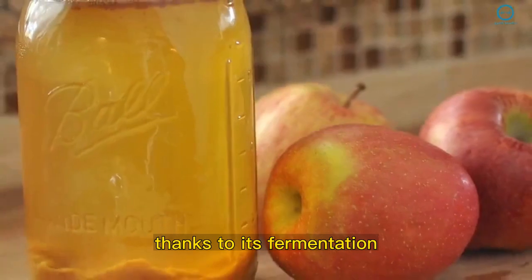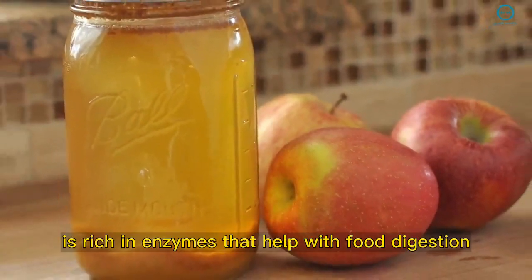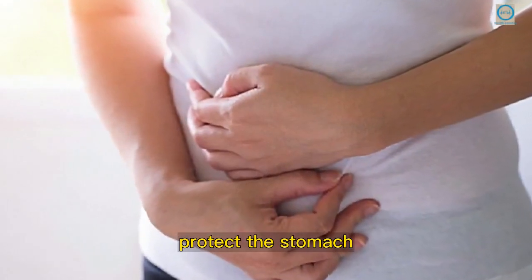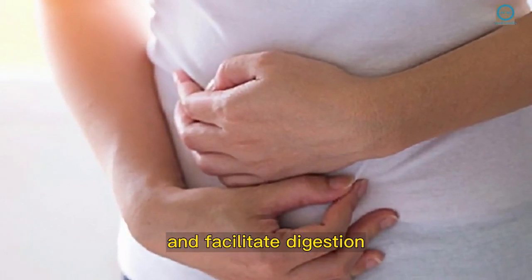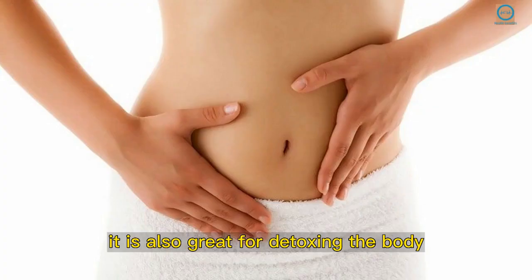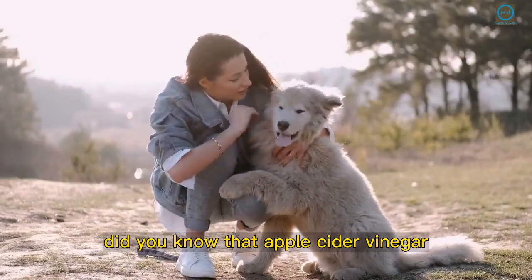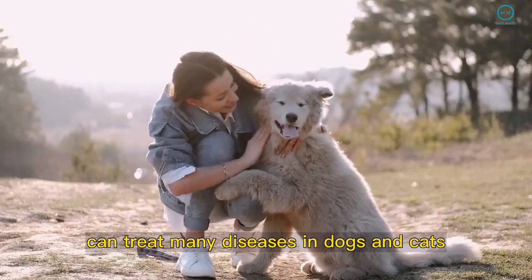Thanks to its fermentation, apple cider vinegar is rich in enzymes that help with food digestion, protect the stomach, and facilitate digestion. It is also great for detoxing the body. Besides that, did you know that apple cider vinegar can treat many diseases in dogs and cats?